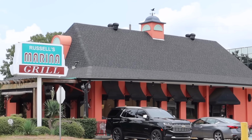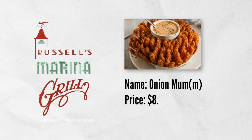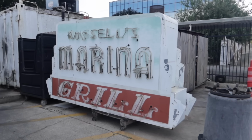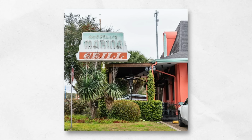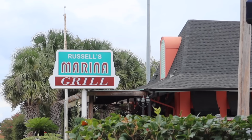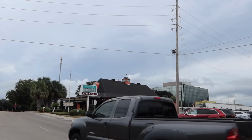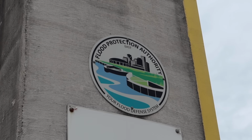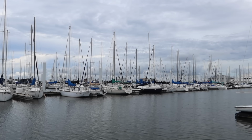Okay, so a few weeks ago, I flew down to New Orleans, Louisiana to take down the final boss in this battle, the Onion Mum from Russell's Marina Grill. I saw this really cool neon sign in the parking lot, and from the pictures I could find, I'm guessing that that's the original. I thought with a name like Russell's Marina Grill, they'd be right there on the water, but there actually aren't any views of the marina from the restaurant. There is a marina kind of close by, but because of the flood wall, you have to walk a little ways before you can see any of the boats.